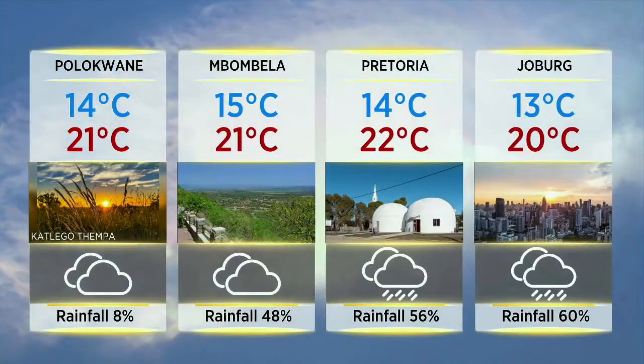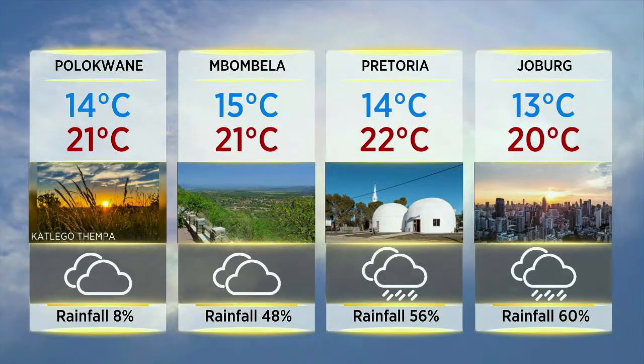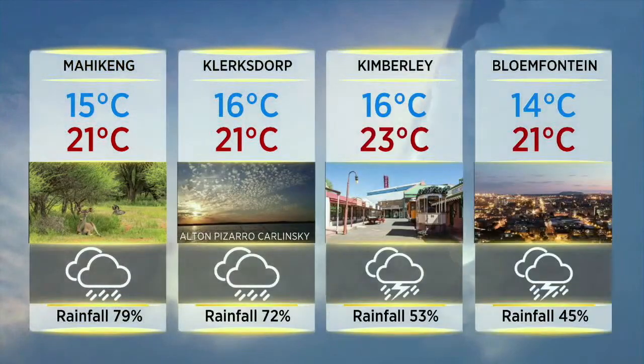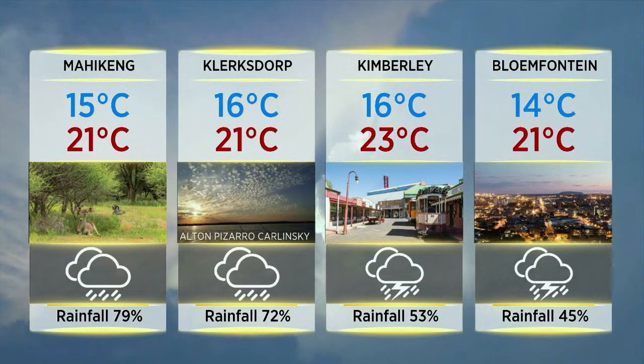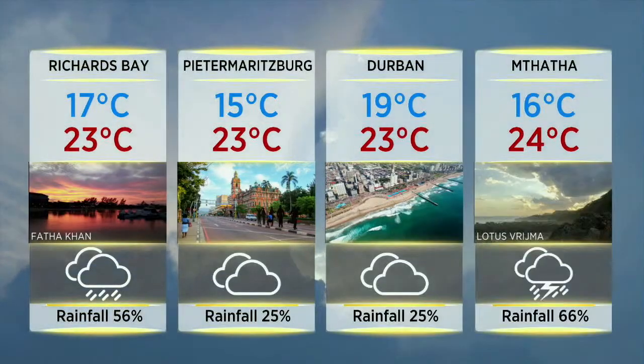If you're in Polokwane, a cloudy day ahead with a low of 14, a high of 21. Mpumalanga 15, 21. Pretoria 14, 22. Rain can be expected in Johannesburg with a low of 13, a high of 20. Mahikeng 15, 21. Rain in Klerksdorp with a high of 21. Kimberley 16, 23. Thunder showers in Bloemfontein today with a high of 21. A rainy day in Richards Bay, 17 is your low, 23 your high. Pietermaritzburg 15, reaching a high of 23. Durban cloudy, a low of 19, a high of 23.